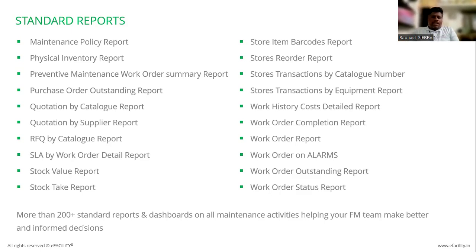Okay. So from there, in the standard reports, we have the SLA by work order detailed report. This is the report where you can export which work orders have SLA expired, in the e-facility maintenance management room. You can export the report site specific, or organization specific, or equipment specific or department specific.